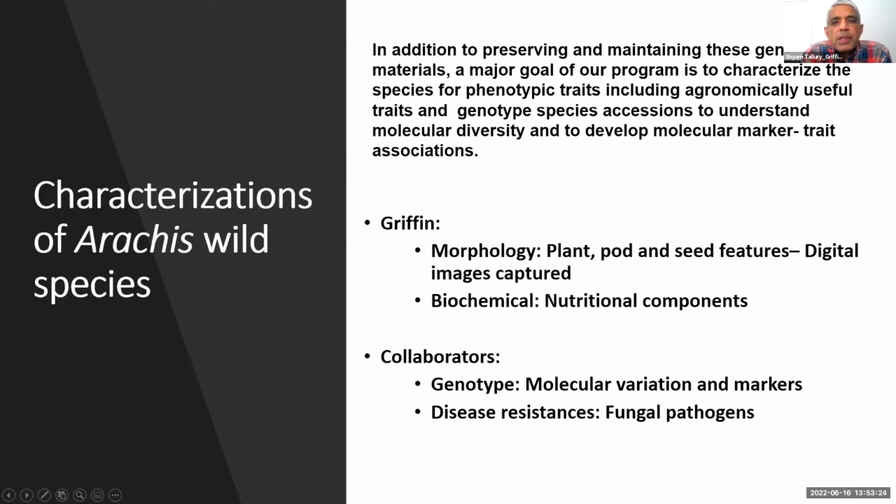So as with many other programs, one of the major goals in our program is also, in addition to preserving or maintaining these genetic materials, to characterize them for different phenotypic traits, such as the ones I showed you earlier, the plant habit and pod and seed features. And in addition, we also characterize these species for useful agronomic traits, mainly for disease resistances. And recently, we initiated some genotyping studies on these wild species to understand the molecular diversity and identify unique accessions, and down the road in the future to find marker and trait associations, actually.